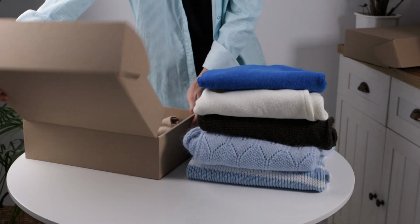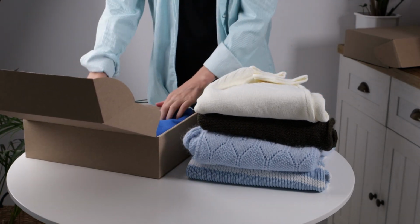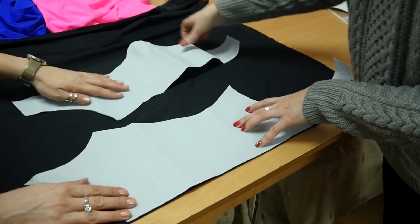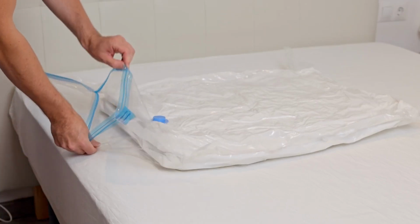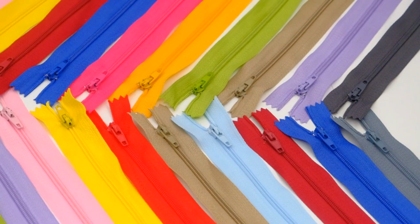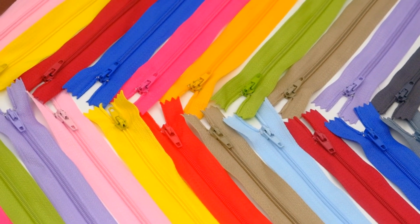Packing cubes allow you to separate your clothing by type: tops in one cube, pants in another, and so on. This makes it easy to find what you need without digging through your entire suitcase. They also help keep your clothes compressed, saving valuable space. Beyond packing cubes, consider using clear, zippered pouches for smaller items like toiletries or electronics. Being able to see what's inside each pouch at a glance saves time and hassle.